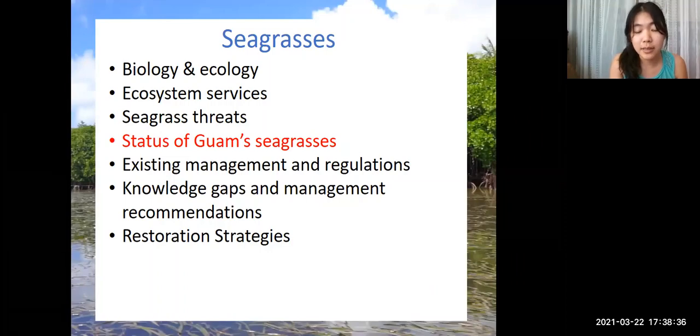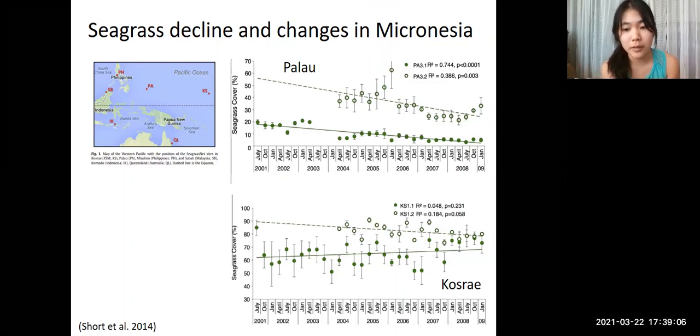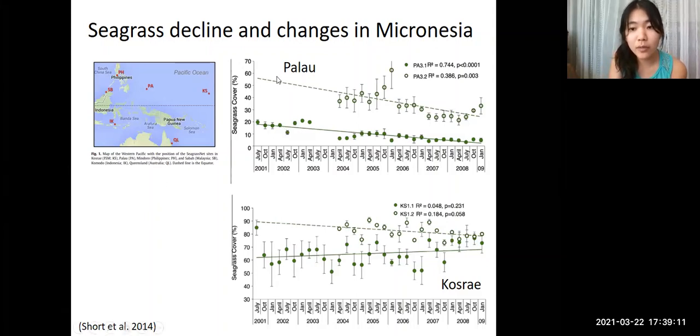So what is the status of Guam seagrass currently? Overall, Guam has a decline, and that matches what you're seeing in other areas in Micronesia. This study looked at a site in Palau and Causeway, as well as some other places in the Indo-Pacific, and it found that there was a general trend of decline in seagrass, or changes from those long-lived, slow-growing seagrasses into the shorter, smaller, faster-growing seagrasses.